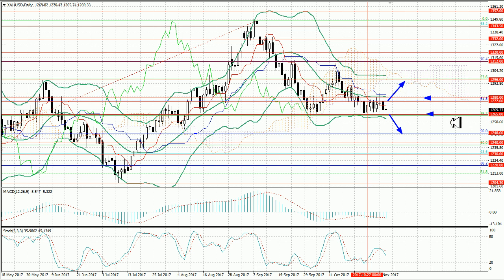Technical indicators show reduction. MACD histogram is growing in the negative zone, and Stochastic has reversed downwards. Generally, one should wait for the breakthrough of key levels at 1265.0 or 1280.0.